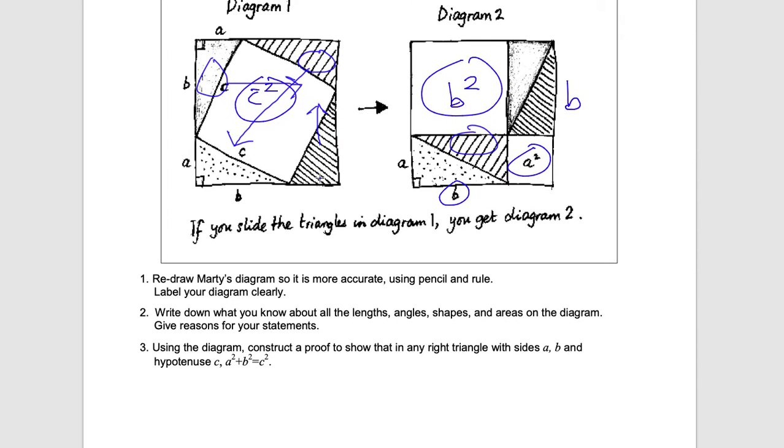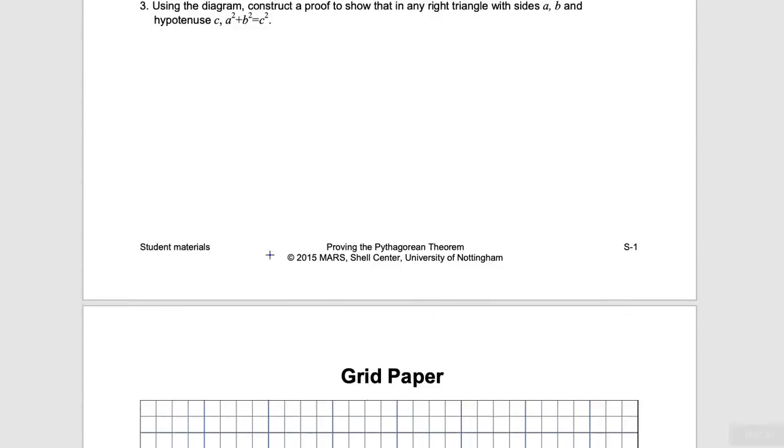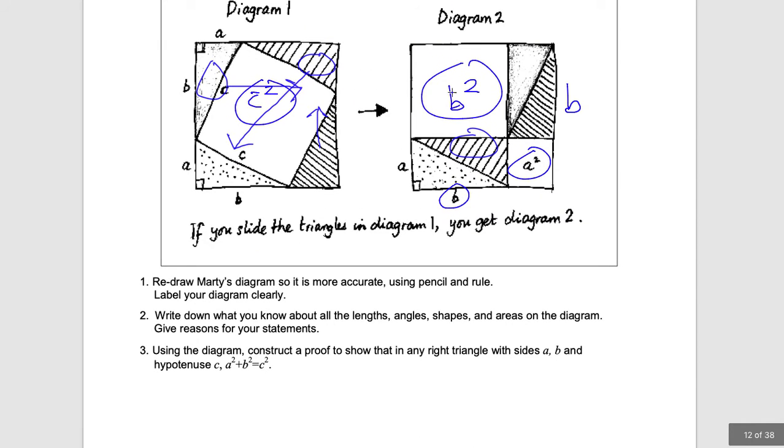We have to verify that this is a proof. You're done. You've proved it. But we want to verify to see if that is really true. So we came back here and we made both of those shapes on grid paper. We actually calculated the area of each of them and then showed that the area of these two small shapes added up to that large shape, and we verified it.